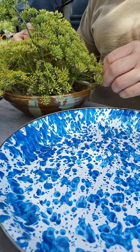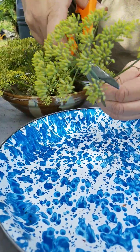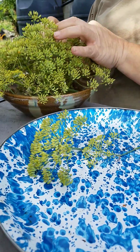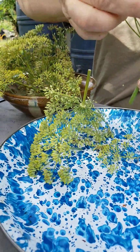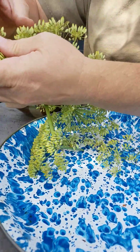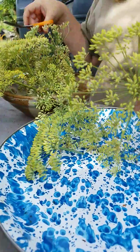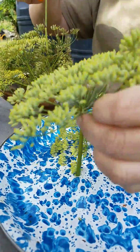Alright, I'm over here at the drying table, and I'm just going to cut these apart a little bit so they'll lay on my tray and look for any little pests. Right here I have, as you can see, a ladybug. We don't want to hurt the ladybugs. So go away, lady. Let's get her out of there.